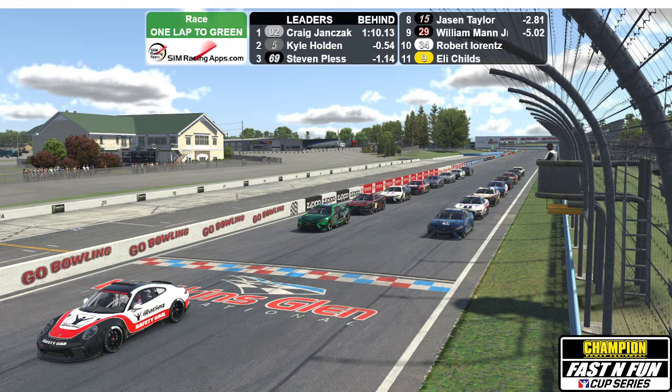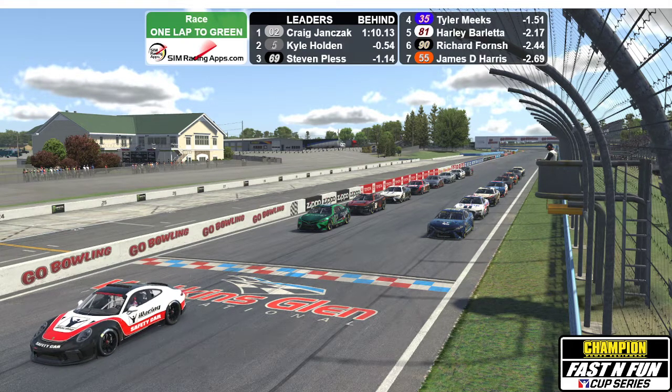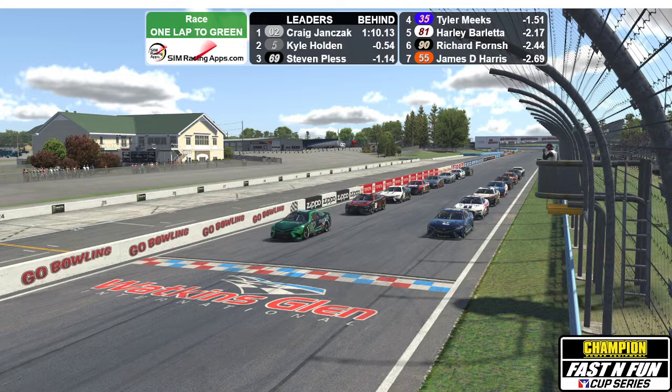In the 15, 29 is William Mann Jr. 34 will be Robert Lawrence. The 9 is Eli Childs. In the 12th spot, 56 of Brad Thacker with Stephen Gibson. The 00 in the 13th spot. Didn't quite get all the rest of the field there. I do apologize.